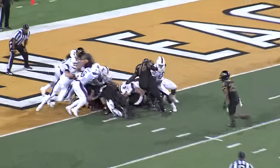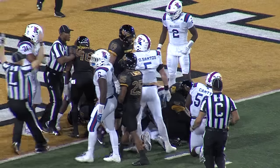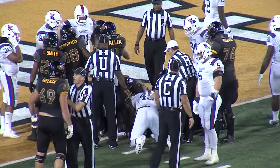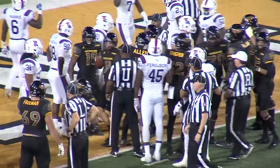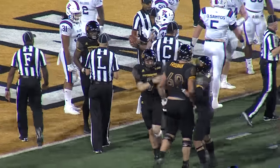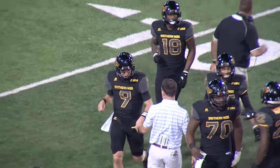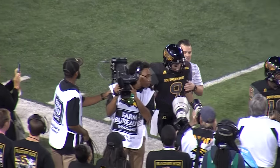Mullins up under center, going to keep it himself. And did he get in? Touchdown, Southern Miss. And the Eagles have made it a three-possession game. Jay Hobson says go for it on fourth down. And the Golden Eagles do, and now lead it 38-17. Mullins, the senior, his last game at the Rock. He's gone 29 of 33 passing, and he just scored a touchdown in perhaps his final carry at Roberts Stadium.